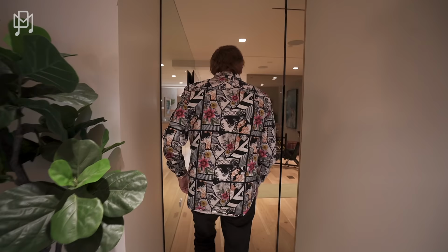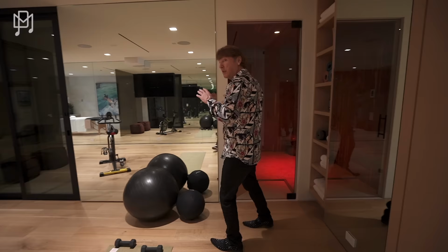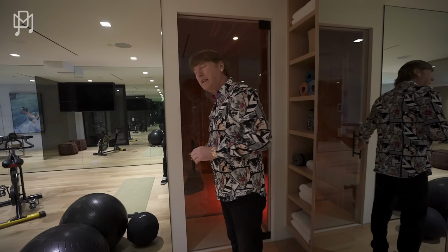This room here is a first for me in my entire life anywhere. Haven't seen one in a hotel, haven't seen one in a house. It is a Himalayan salt room. Take a step in there. Okay. This is Himalayan salt. And it's 104 degrees according to what I'm reading here.